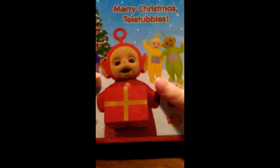I'll just show them off randomly. There's only one Teletubby tape I haven't shown you yet, and it's a big one. No, really, it's a big one. It's a Merry Christmas Teletubbies. I was very happy to find this, because it's got all the Christmas specials. Yeah, it's very big. It has this picture here.